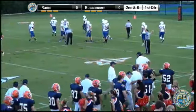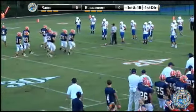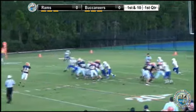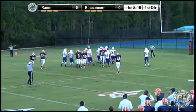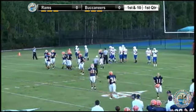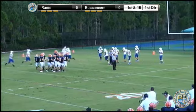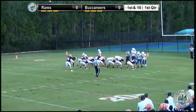Charlie Nicholas sheds a couple of tacklers and is finally brought down by number four, Edwin Thomas, not before the Buccaneers pick up a big first down. First and 10 Bucks from the 15. That was number 11, McKenna Johnston on the carry. And it looks like he picked up 10 yards and that's a first down. First and goal, Bucks from the five.